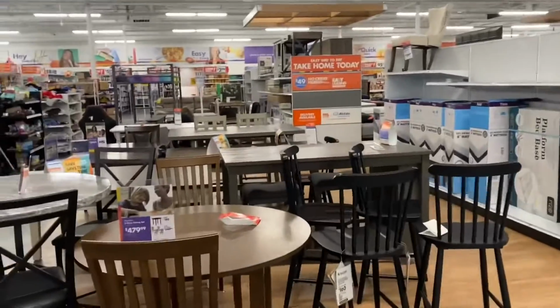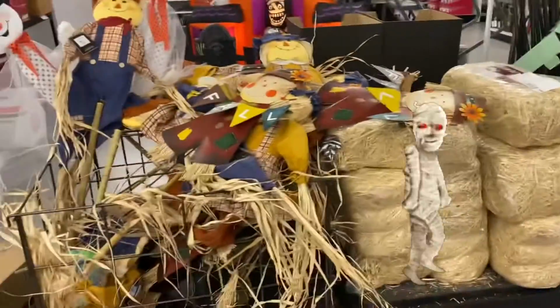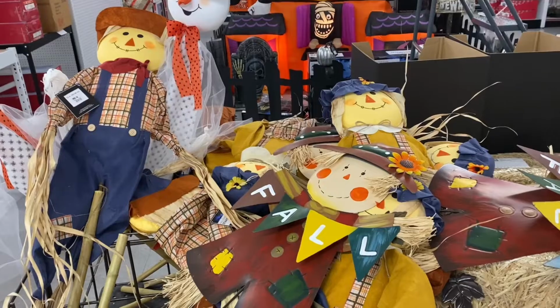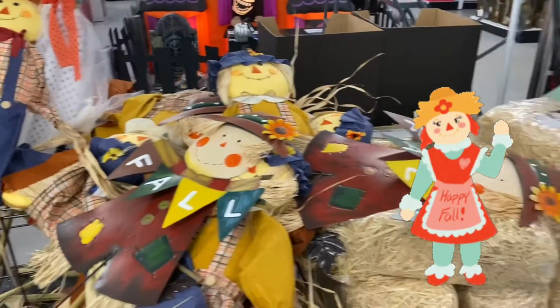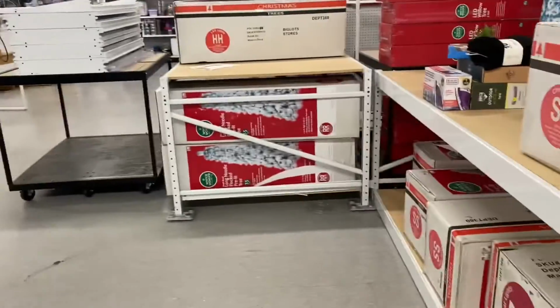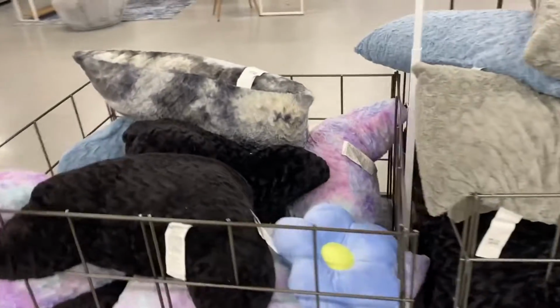Then you have dining room tables and stuff like that. Another day I'll do a video for that as well. Candy, and then they have the hay and the straw and the whatever you call those little things, the straw people. Scarecrows, I guess. I don't know. Don't quote me. I don't know if that's what it is. And more pillows.